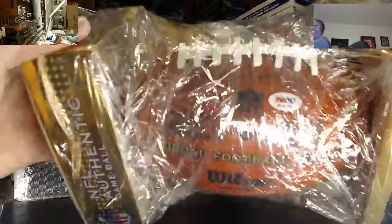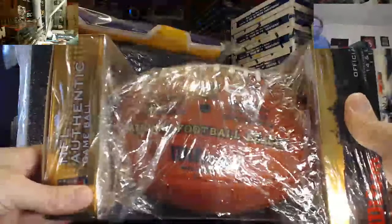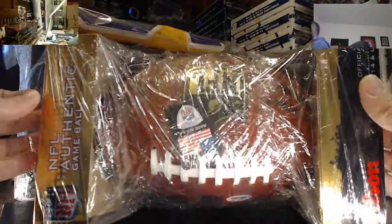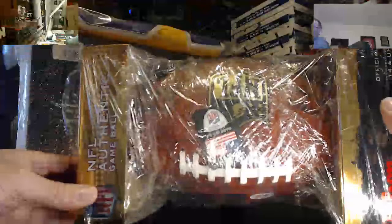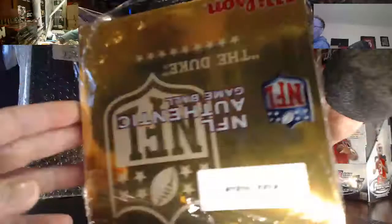All right, that is a Mark Ingram NFL PSA DNA certified autograph football. Mark Ingram. With the actual authentic NFL ball. Yeah, you did, Dougie. That's still a nice... I mean, the ball alone on this is worth quite a bit. I'm not going to unwrap it. He's got the autograph down below protected. So, but that's the real deal. That's what they use in the games. Nice. That is PSA DNA on that one.